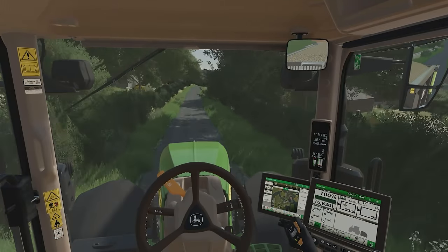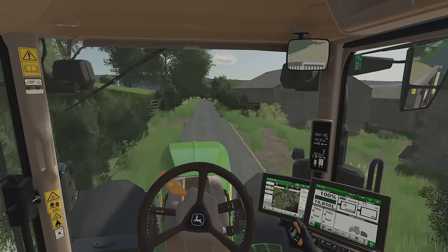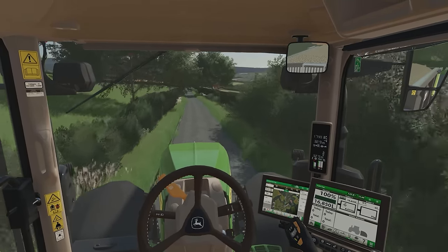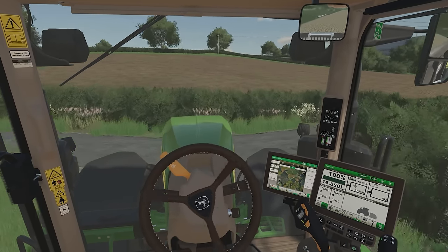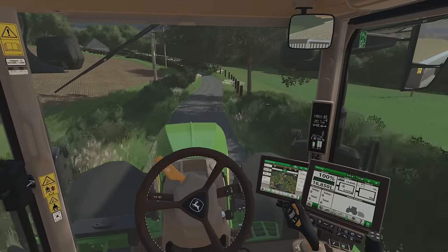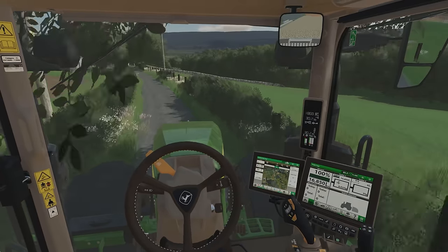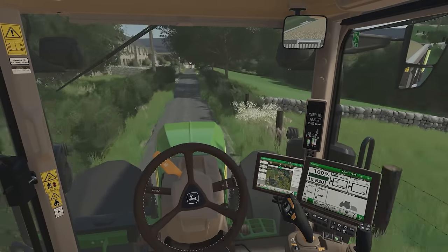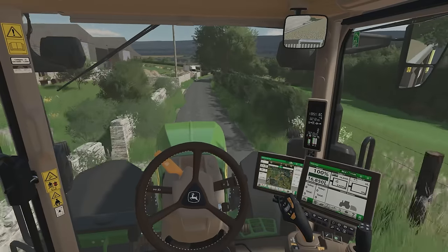Tell you what, though, feels like home, this. Narrow lanes, lots of high hedges. I could get used to being here. Here we are. Onto this road. You might recognise this from when we arrived here with a Range Rover before. Past the sheds on our left here. Oh, I do like it round here. Feels very homely. Feels very homely indeed.